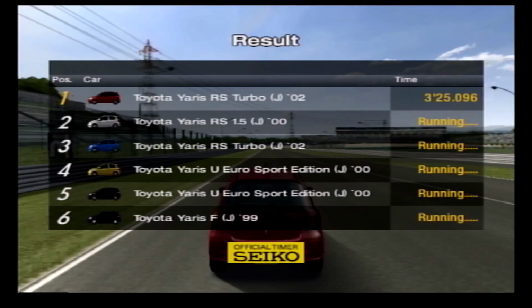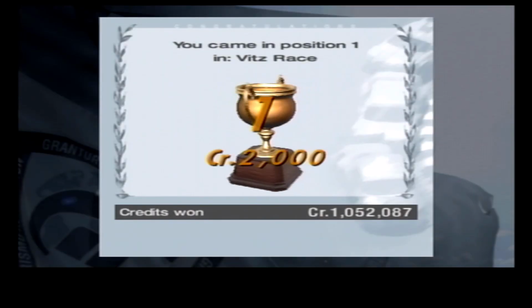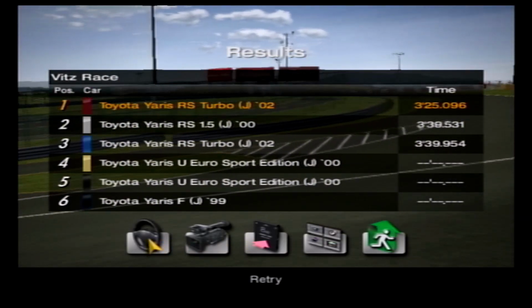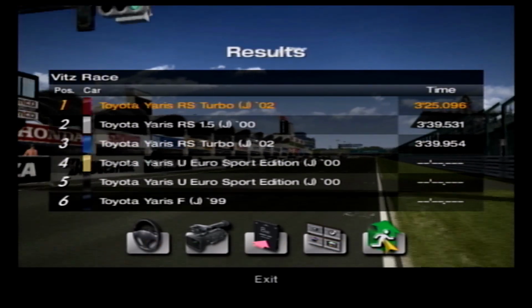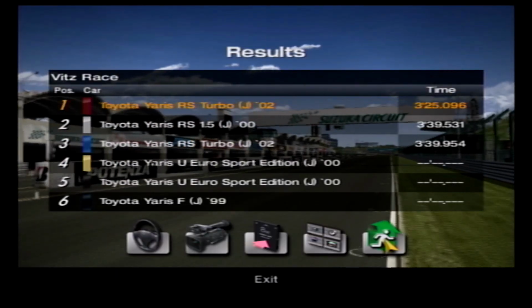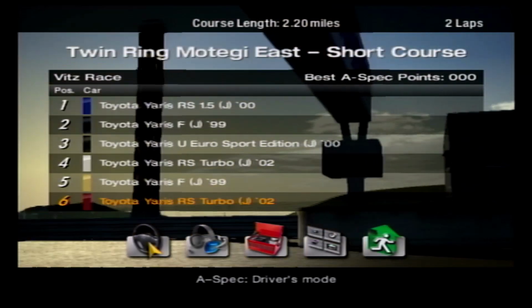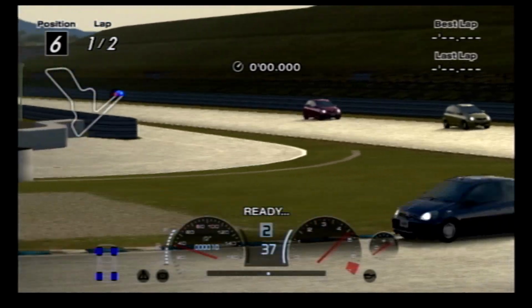And this time the RS Turbo could do nothing about the RS 1.5. I'm pretty sure, if I remember, that model technically is the Vitz model. Technically is the pink Vitz car, if I remember. Except for saying it doesn't come in pink, from what I know. Unless it pops up in the dealership. I don't know. Someone might have to tell me about that, but I sure as hell don't know about it if there is one. Yeah, I don't think the pink Vitz are showing up anytime soon, really.